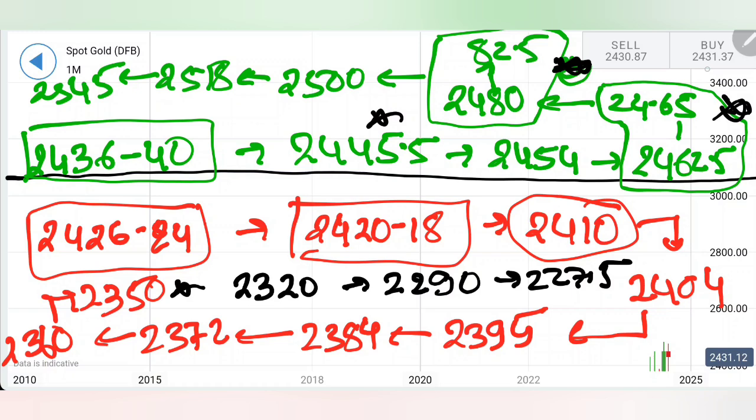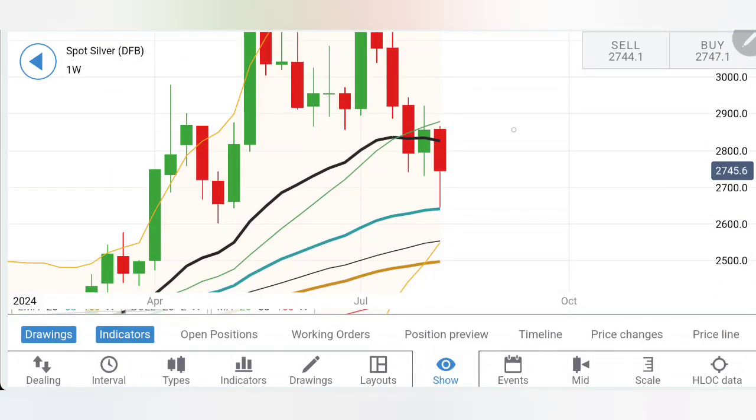Now let's have a look at silver. Now silver last week I expected it to crash, and see, beautifully it has delivered a stronger move on the downside, taking the support from the 50 period. It has retraced.